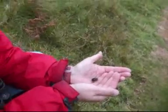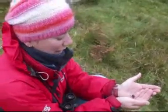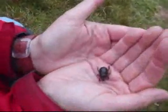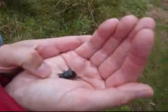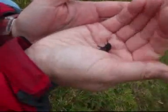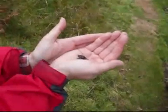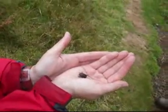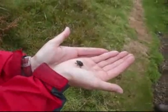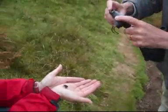Here Sophie is explaining about a dung beetle that lives on the island. Again, the sound quality is poor because of the wind that day, and she explained about how you could tell it from the underside markings, and that it's part of the clean-up crew for Lundy Island, and they can get rid of about twice their weight in dung, which is very useful.